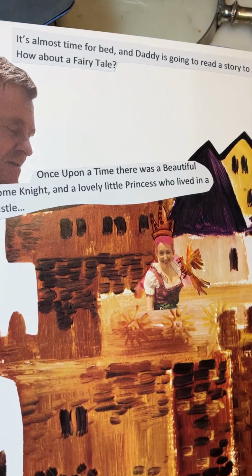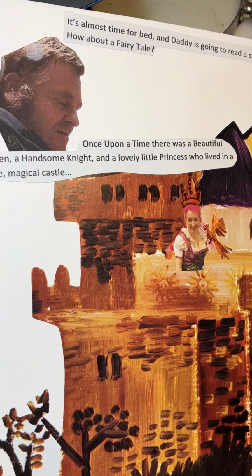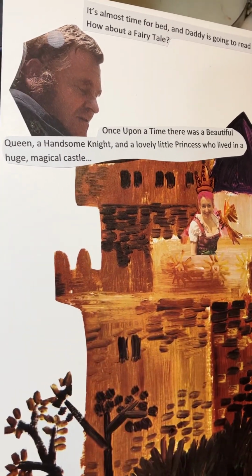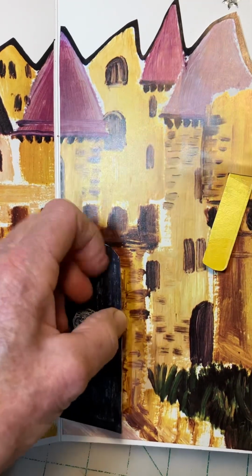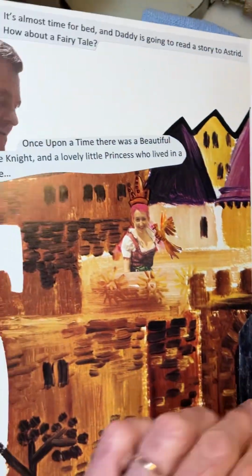It's almost time for bed, and Daddy is going to read a story to Astrid. How about a fairy tale? Once upon a time, there was a beautiful queen. There she is right there. A handsome knight. Let's find the knight. Is he behind the door? Oh, there's the handsome knight.